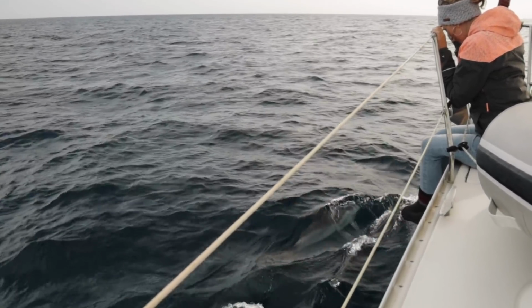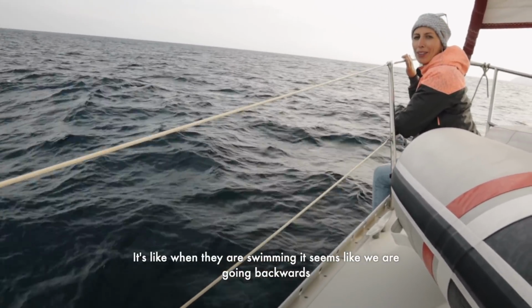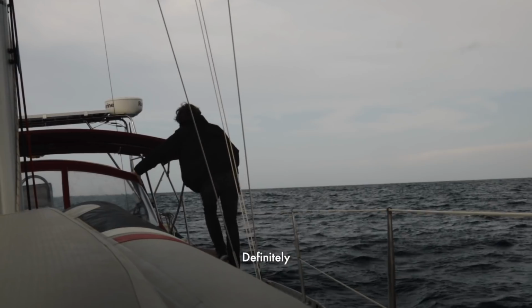After a good sailing start and some rough tummy feelings, it's nice to have dolphins. The sail has it all. We're so slow, when they're swimming it seems like we're going backwards, we're just kind of floating there. Yeah. Very low energy day. Yeah, definitely.